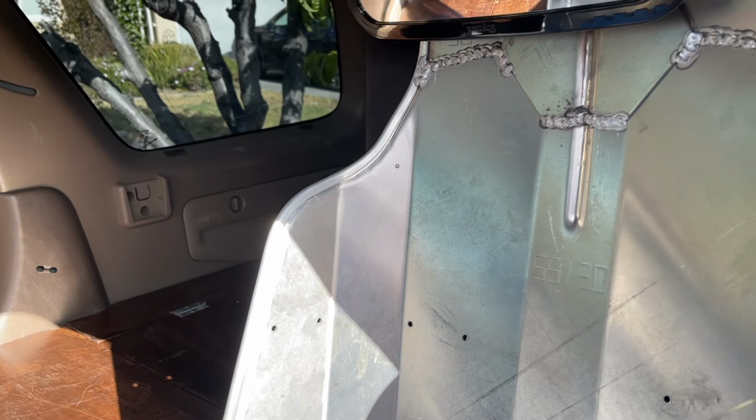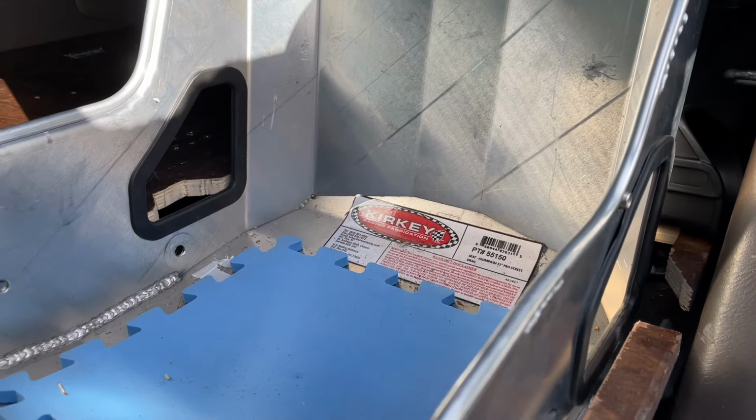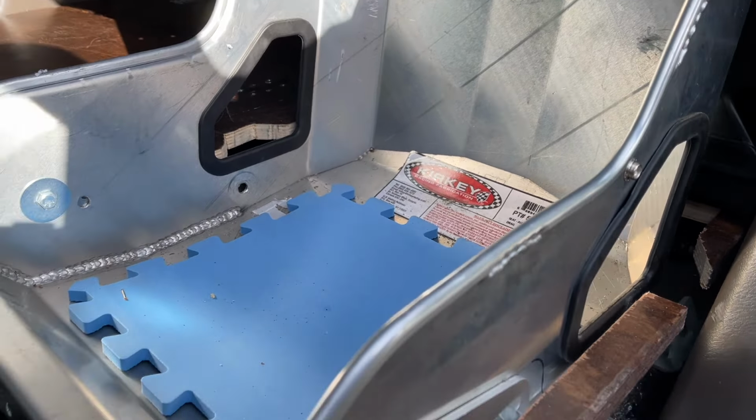A baby seat has to go in an adult seat. Here's my adult seat. It's a racing seat. This way I don't need a back seat. I have a 10x10 canopy and two camping chairs underneath, so I can bring a baby seat with no back seat in the vehicle. Very cool. Back seats are for suckers.